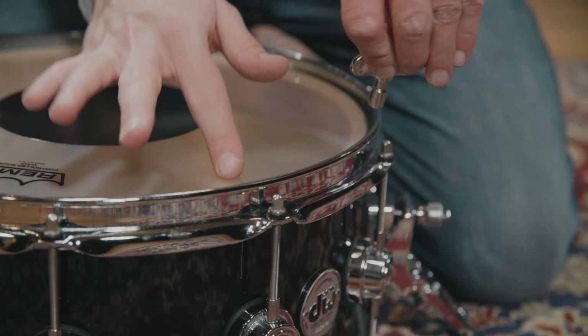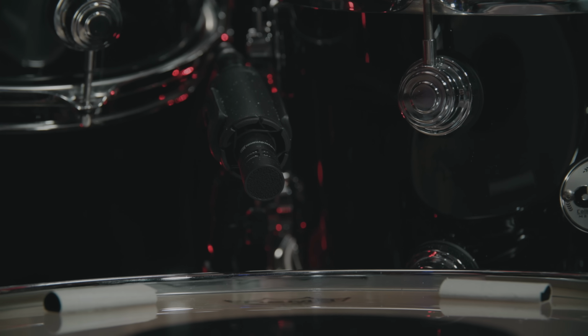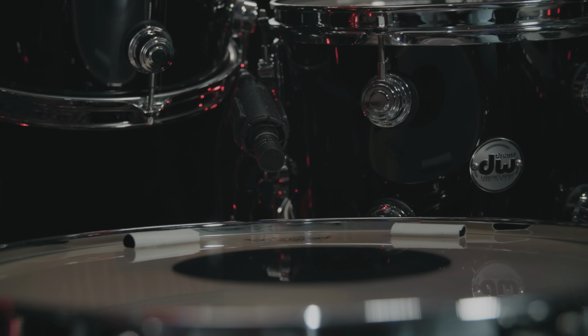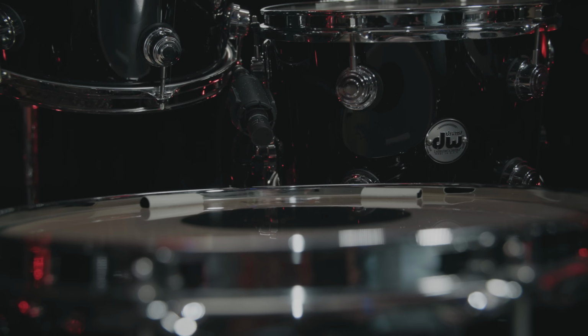For muffling, Pascal rolled up 2 pieces of tape and stuck them to the batter head. This reduces overtones but doesn't affect the body and length of the drum. It sounds like this.